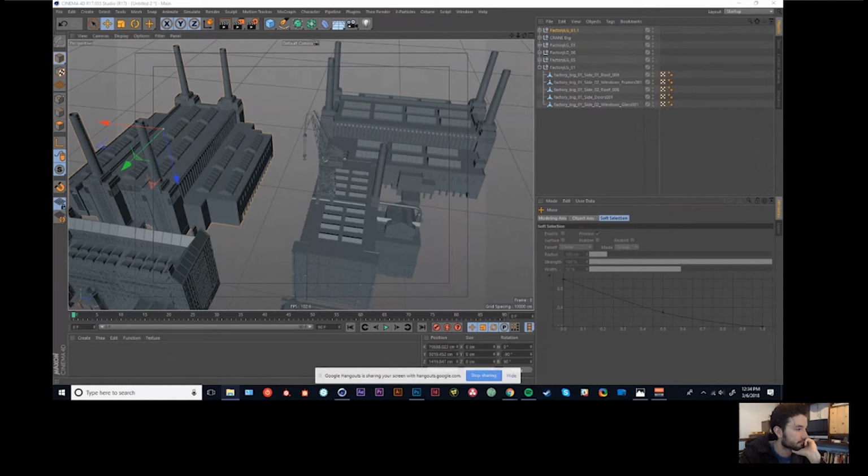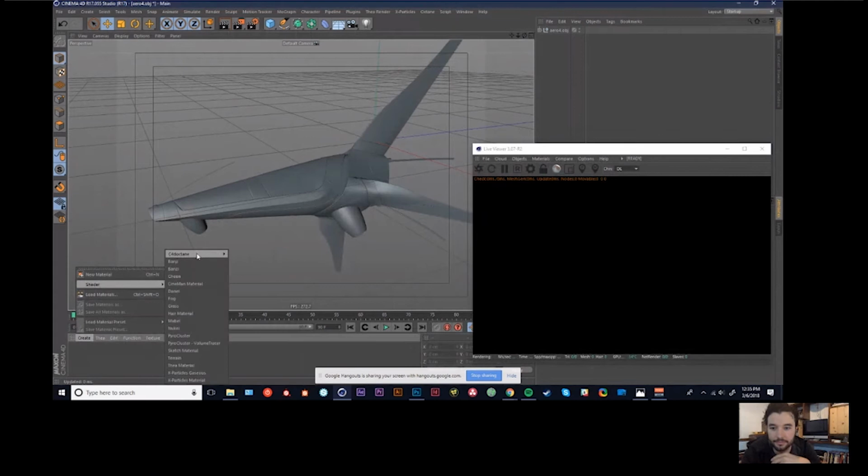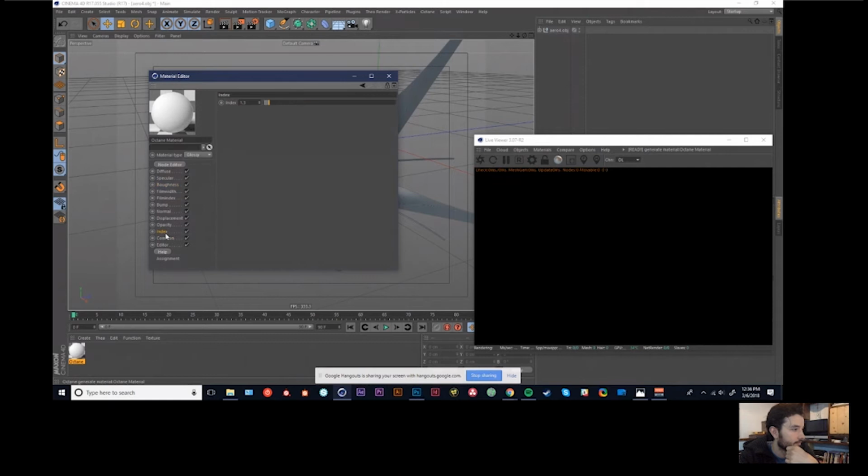So what's this piece you've got here, Mitch? This is my little spaceship model. I'm just going to quickly texture this super fast with Octane render. Hopefully this doesn't slow down the video stream too much. Just going to do something shiny that can reflect the light in our scene. Glossy material, boosting the index values. It's almost like a metal.